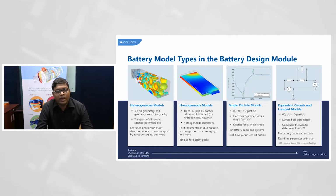And then you will add the different physics like kinetics, mass transport, and the aging effects for the side reaction. So this particular model or category requires material data. Which material you are using, you have to feed in the material data and you will come up with a model. But when you work one level ahead and you want to go only for a cell level model, you don't want to see what happens at electrode level, or you want to still capture the effect of the electrode level model.